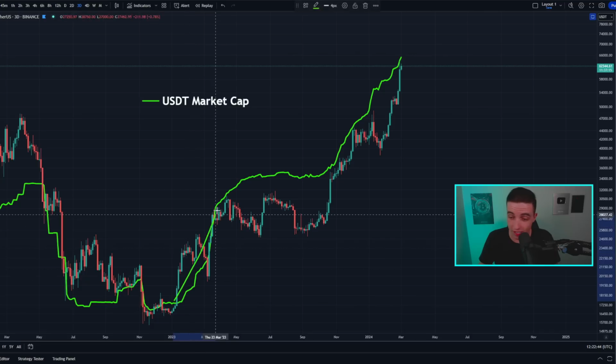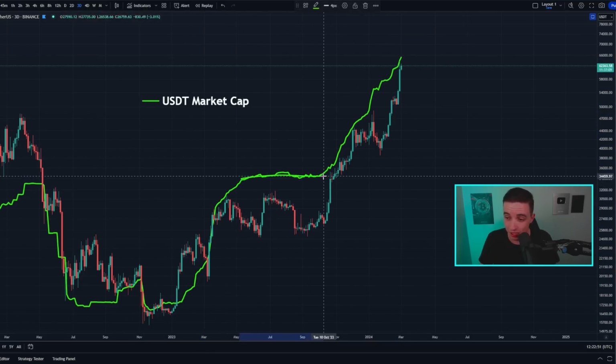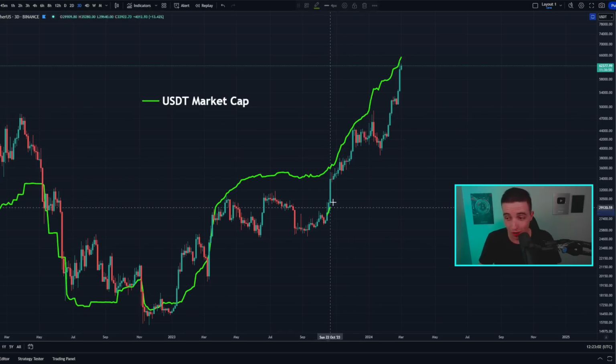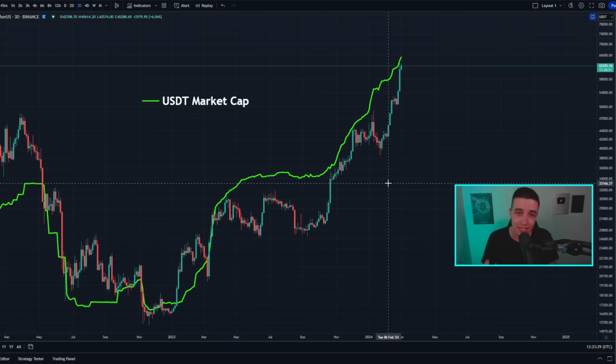And in fact, the price of Bitcoin and the Tether market cap are extremely correlated, as we can see right here. When the Tether market cap is going sideways, usually the price of Bitcoin is going sideways. And if the Tether market cap is going to the upside, if Tether is printing USDT, then usually the price of Bitcoin is also going to the upside during that time. And so once again, due to the fact that Tether just printed another 1 billion USDT only a couple of hours ago, this is considered good news for Bitcoin and crypto.